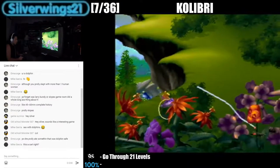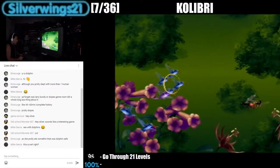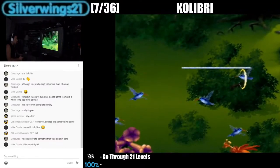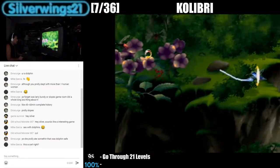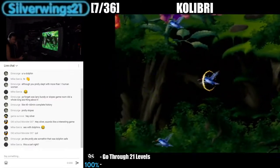Actually got the triangle one, the triangle machine gun power up. That seems like the best, because as you can see, there's a lot of swarms of enemies, so it's better to have the machine gun type weapons with the three-way. There we go.